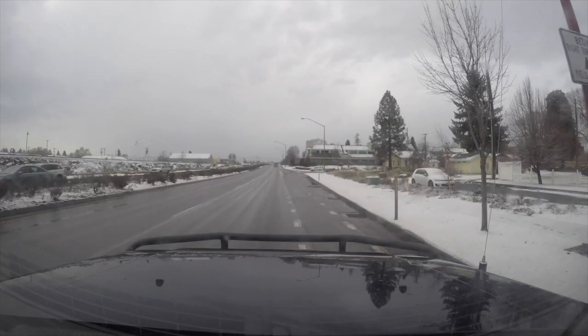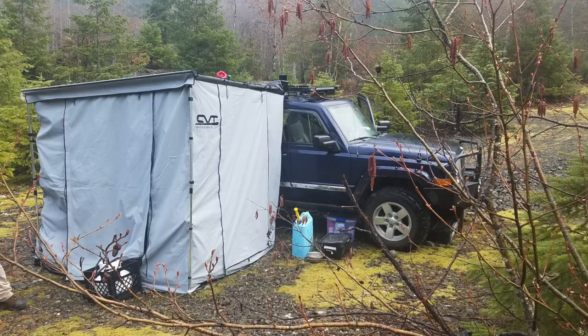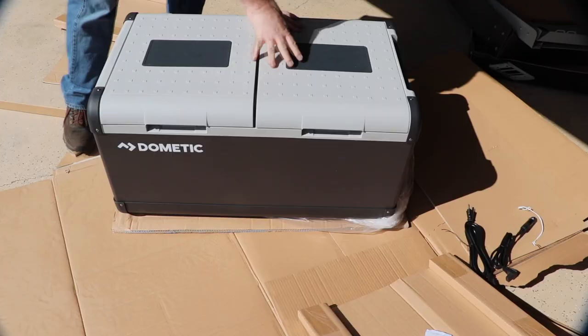A quick stop in at CVT, picked up the trailer and two new pieces of gear. A 79-inch CVT awning with walls and a new Dometic dual-zone fridge freezer.